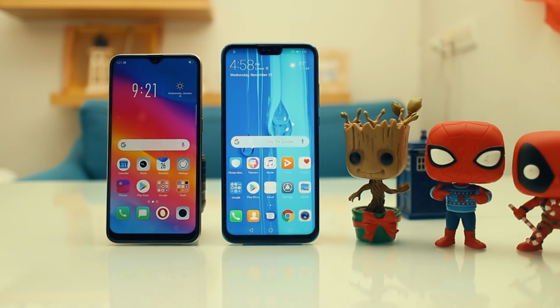The Oppo A7 and the Huawei Y9 are similarly priced phones. I've used both of them and I've reviewed both of them, and we are even giving the Y9 away. But the question is, which one of these phones is better? So let's find out.